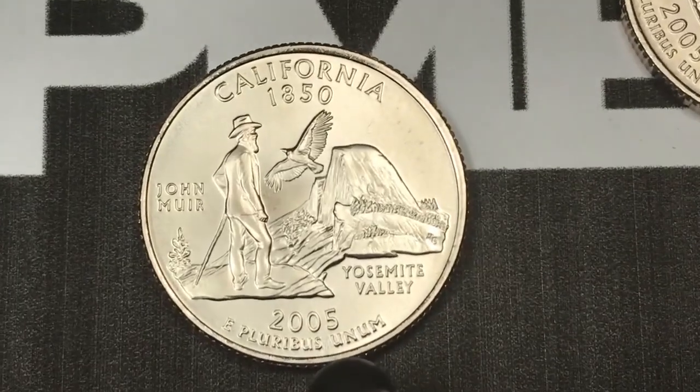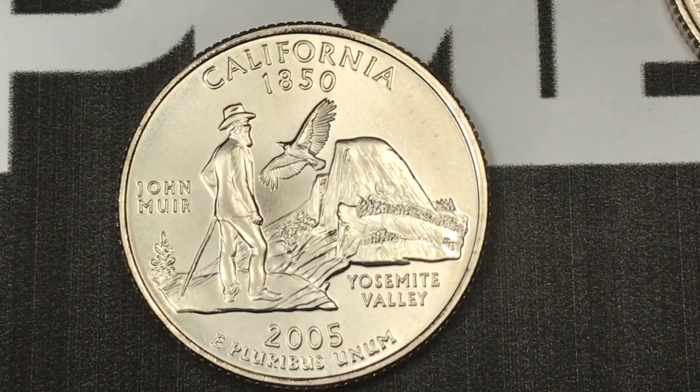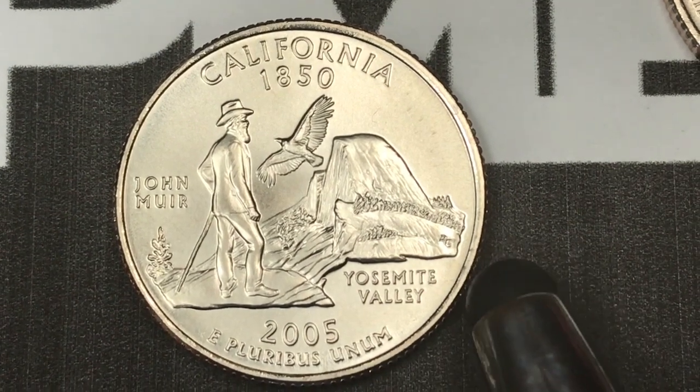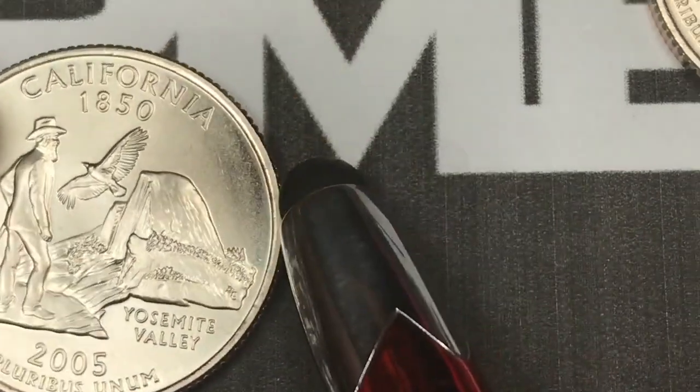California was the first of the 2005 quarters to come out, the 31st in the state quarter series. They made it at Philadelphia and they made it at Denver. They made it at San Francisco regular, and they made it at San Francisco as a silver coin.